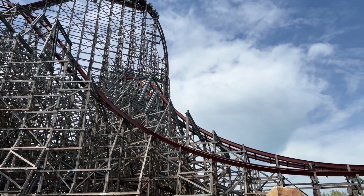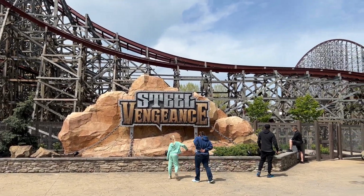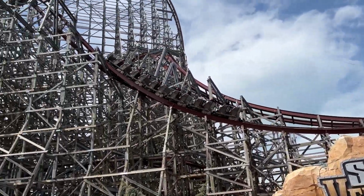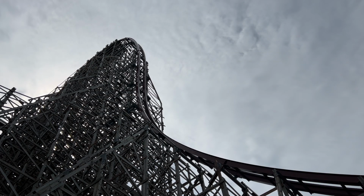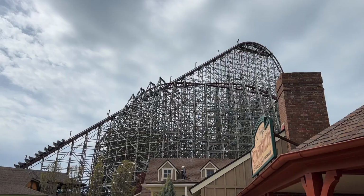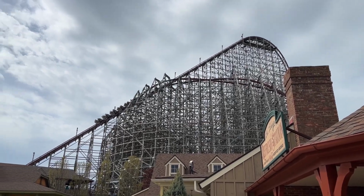Well, here it is. Steel Vengeance. It is an estimated 2-hour-long wait. Let's go get in line. Steel Vengeance was fantastic as usual. Easily one of the best roller coasters ever created.